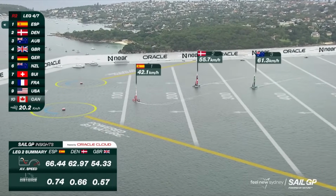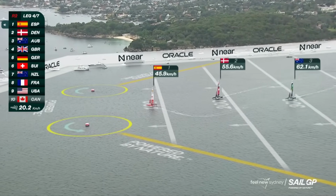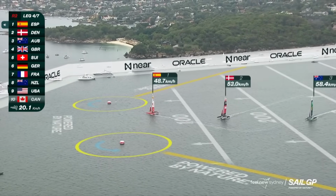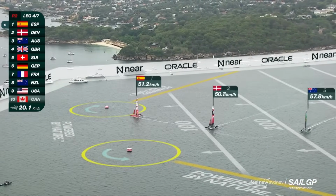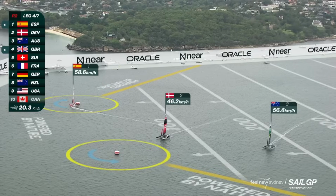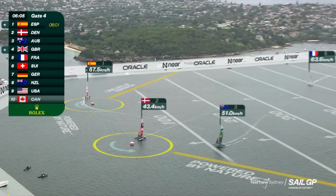Stevie, it just shows how quickly this can change. To your point and what Lisa's been reporting down the water, Emirates GBR was in 1st place. They have now dropped back to 4th, and look at the lead that Spain has taken. And just moments ago, we were talking about how Spain has had great starts over these last 2 races, but can they hold on to it for all 7 legs? Well, that's true, but we've seen them win events. This Spanish crew with space, I think, can do that.